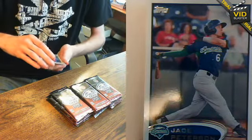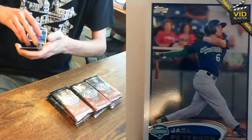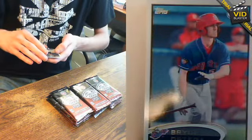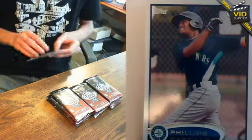A couple times I saw a major league uniform, like this guy. He's on Seattle, so you could tell. Let's see, Bryce Ortega, Bryce Harper, and Phillips Castillo. That's what the Washington guy's looking for, Bryce Harper.